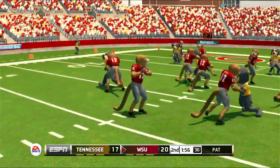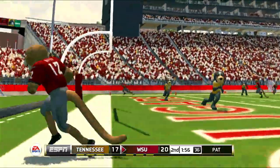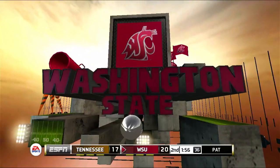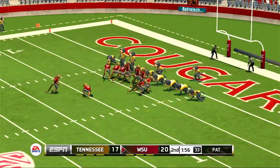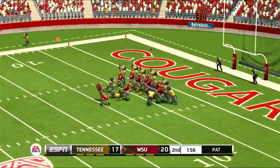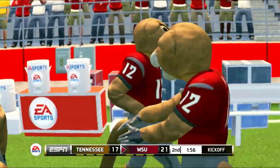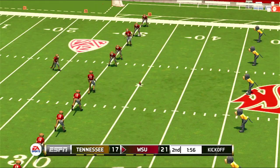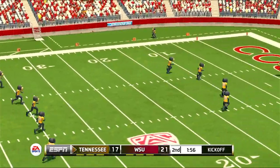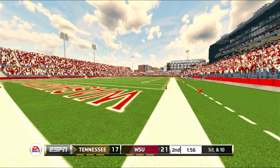The offensive line and the receivers made a concerted effort to get into the end zone. And he tacks on the extra point. They line up to kick this one away. Nice kick, plenty of distance. Goes into the end zone, down for a touchback.